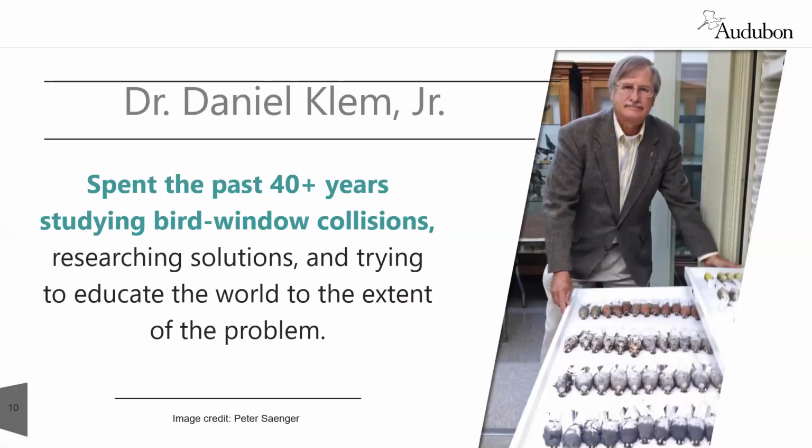Dr. Klem is one of the only researchers who started researching this. He began studying this problem in 1974, and much of what we know today is either directly from his research or based upon it. He was pretty much alone when he started, but clearly now there are many people working on this problem worldwide.